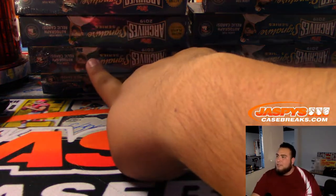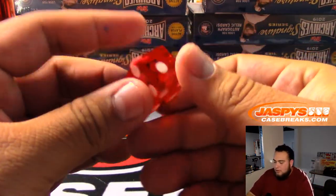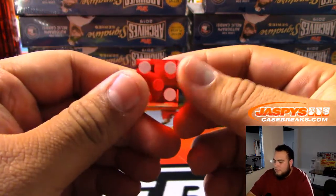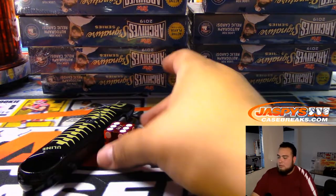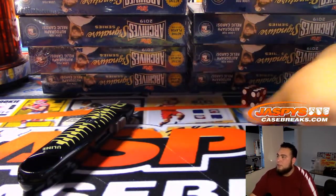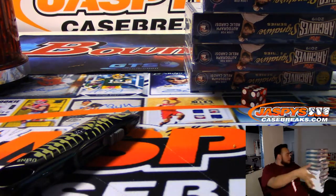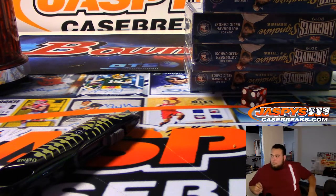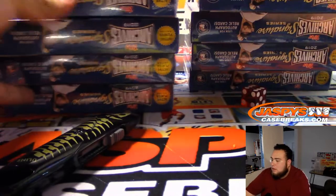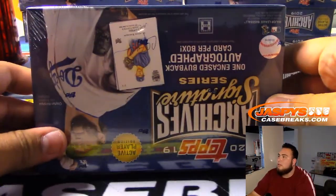Roll a 1, 2, or 3, we're going to go with the left side of the stack. 4, 5, 6, we're going to go with the right side. I'll just use one of Joe's dice right here. So again, 1, 2, 3, left side, 4, 5, 6, right side. Six. So 4, 5, 6, we're going to do this side. These will be for the next break. All right, this right over here. Here are the 10 boxes now. And good luck.